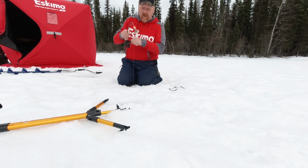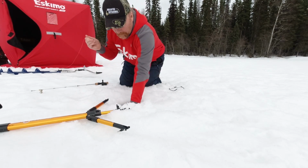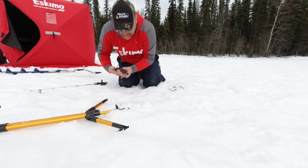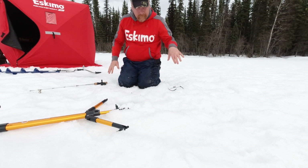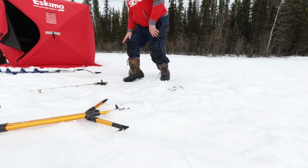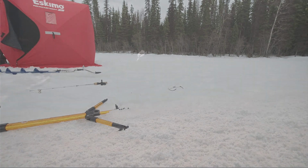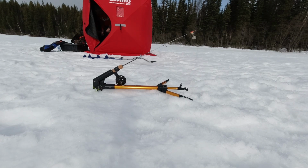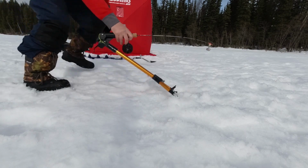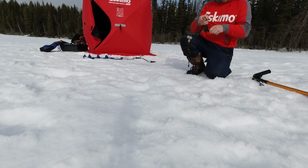Oh, got to the leader. Not in the hole. Oh, in the hole. In the hole. And there he is. Alright. Another nice little one. Getting back down. Whew. Oh, there's another one. On the Celsius, on my auto tamer.